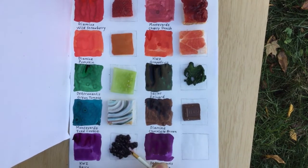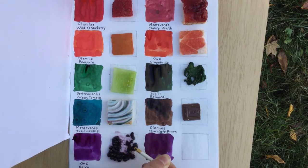I'm not going to be eating this. No, actually, yes, I will. I want to eat it. That might be a fail, but I tried to. I mean, we got a blackberry, so.